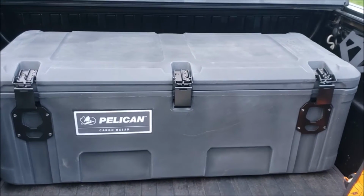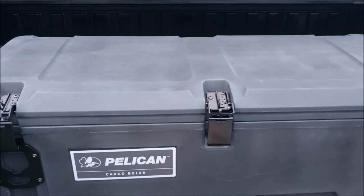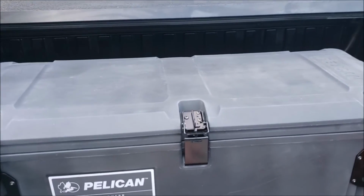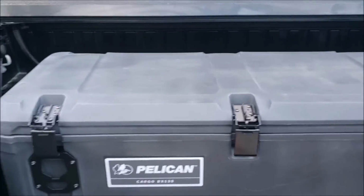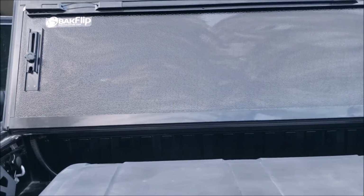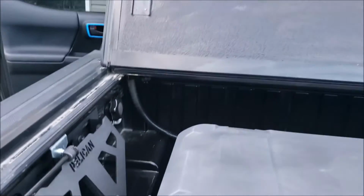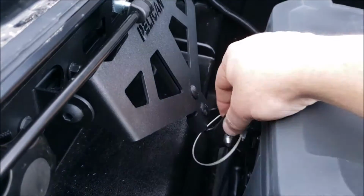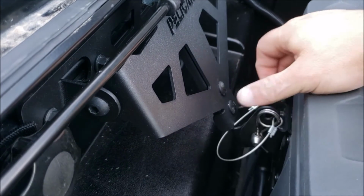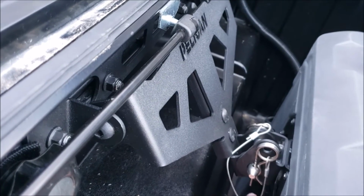All right, YouTube, there she is. She is in, she is bolted down, and she is ready to go. I did slide this one a little forward more than I had the aluminum toolbox, so I could open up the lid all the way. But the good thing about this is you can pretty much put this along the tracks anywhere you want. So I plan on getting rid of this back flip and getting a topper, so I can move it back when I want to. Now, as far as removing it, you have a clevis pin here, the cotter, and you just pull the pin out, both sides, and it's ready to go. And it has built-in handles down here, which is nice too.